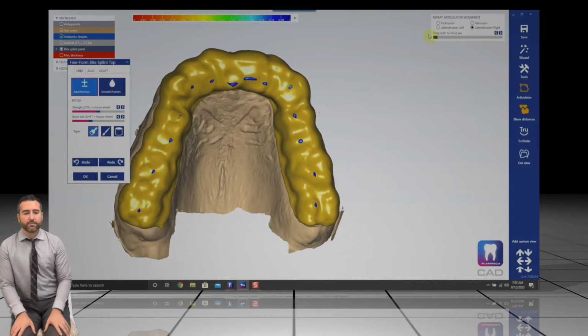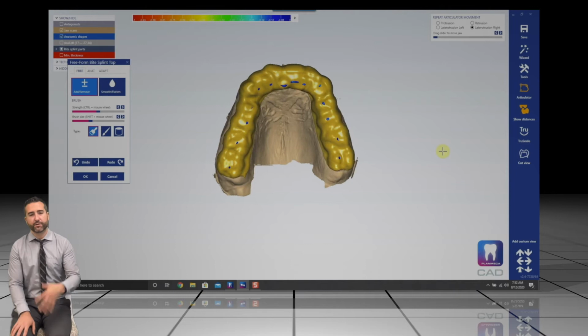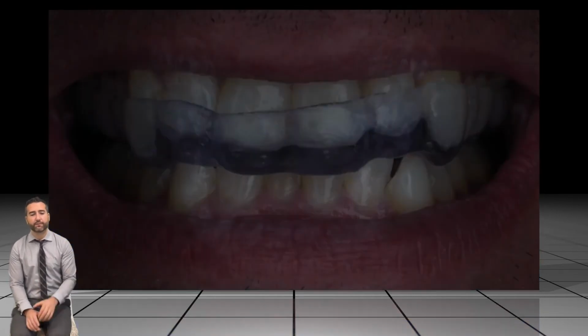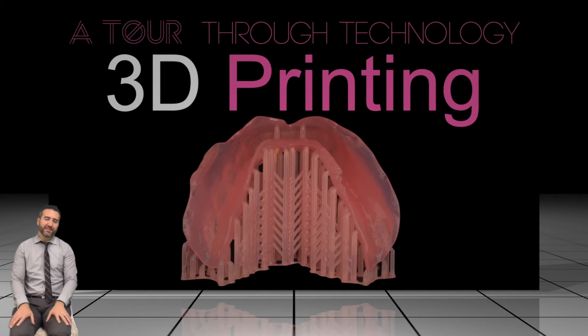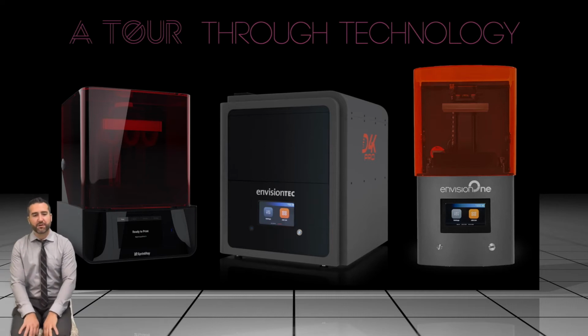So a lot of fun things coming down the pipeline with this type of software. And here we are milling it out of a puck of lab processed PMMA, and you can see the excursive movements are just perfect in this particular instance. Okay, enough with milling. Milling's fantastic, but 3D printing, I think, is kind of the future of where we're going.